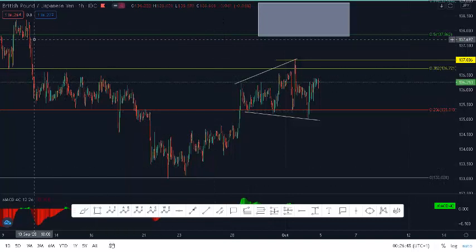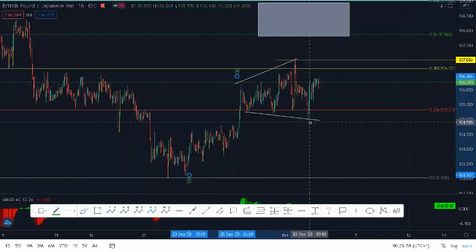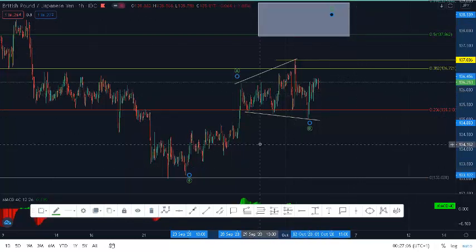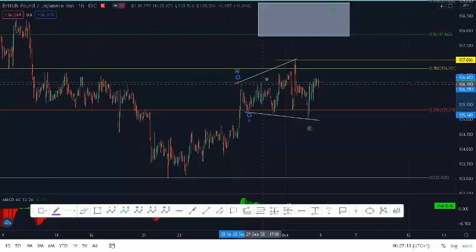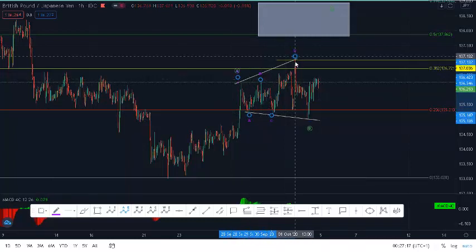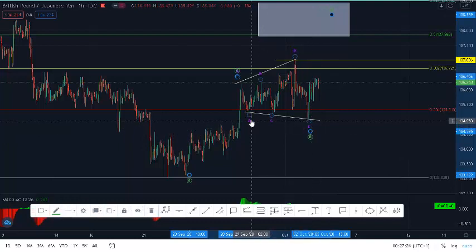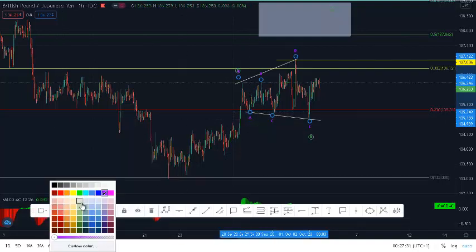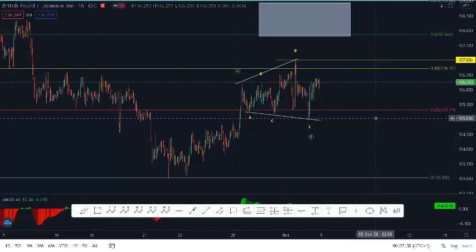So as I said, this is an impulse, and we are correcting it. You can see I can label this as A, B, C, somewhere up here. So if the focus is correct, then this very place is an expanding triangle. A, B, C, D, E. It must be the first time you are seeing an expanding triangle live in the market. But it's good, you know, it does happen. So this is a typical example of an expanding triangle.